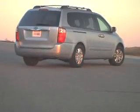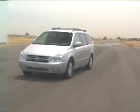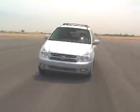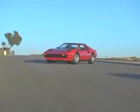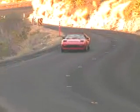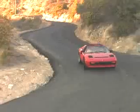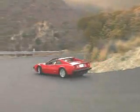In the minivan corner is the Kia Sedona, which had the quickest acceleration and fastest slalom speed in our 2006 minivan comparison test. In the supercar corner, it's a 1984 Ferrari 308 GTS, our very own car from the Edmunds long-term test fleet. That's right, the car that Magnum PI drove and Clark Griswold dreamed of driving.